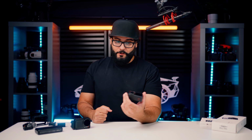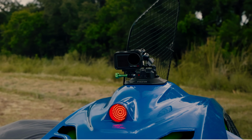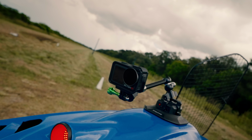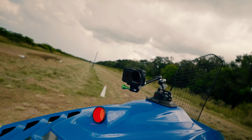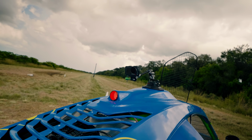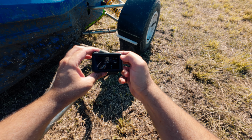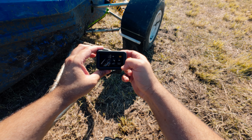Now the hardware actually gets a bunch of new upgrades, even though it looks the same. It's the same size as before, which for perspective makes it actually pretty significantly smaller than a GoPro in every dimension. Plus the back screen and the front screen got larger, and they're both OLED panels now. So pretty big upgrades all around, and you can actually see them outside in the daylight, which is a nice touch.